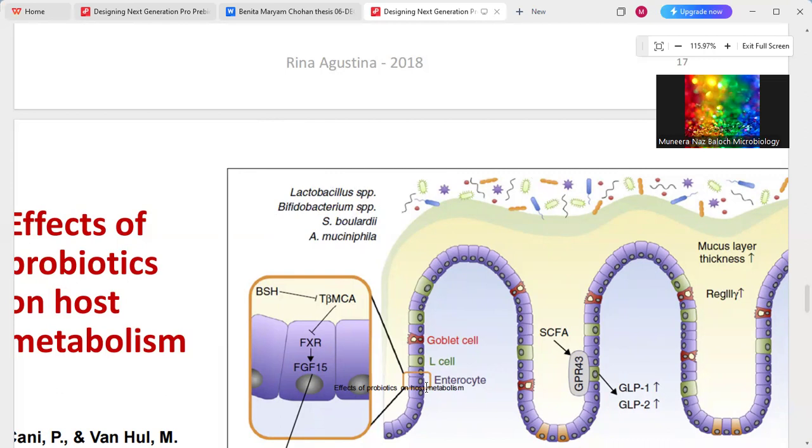Now, number one change here: enterocytes are the epithelial cells of the mucous membrane, right? If you look at one enlarged view of the enterocytes, see BSH, bile salt hydrolase activity. Now, this is an enzyme which can deconjugate bile salts, bile acids, right? They can deconjugate the bile acids. And by doing that, what are they doing? They are reducing the cholesterol level. Now, how are they reducing the cholesterol level? All of these organisms, whether they are the traditional probiotics or the next generation probiotics, have the ability to produce an enzyme, bile salt hydrolase.